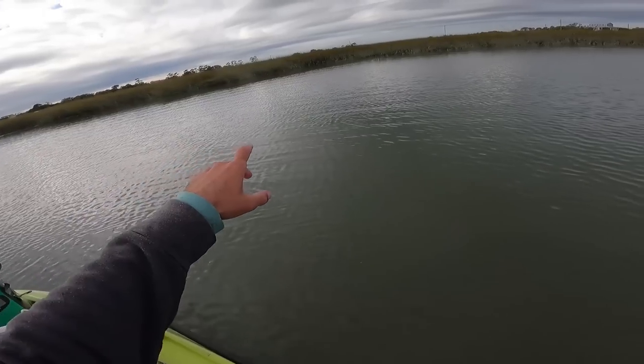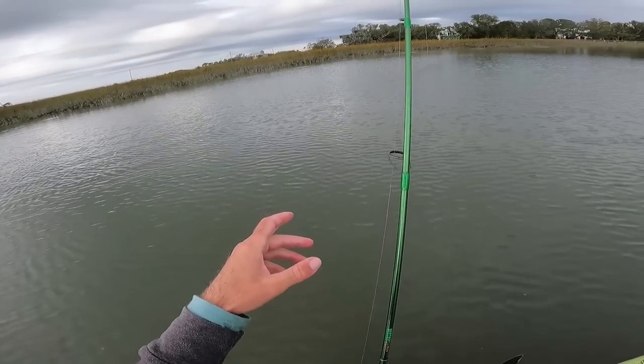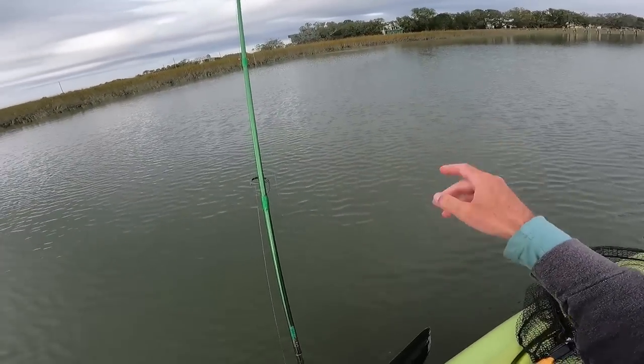All right, I'm deploying the shallow water anchor right here because after we caught that flounder back that way, I looked up this way and I saw a bunch of little finger mullet jumping, and I saw some bigger fish chasing them right up to the edge of the grass. So let's try it along here for a little bit.